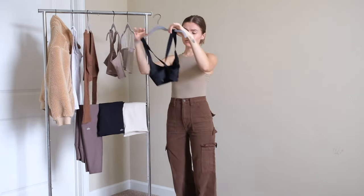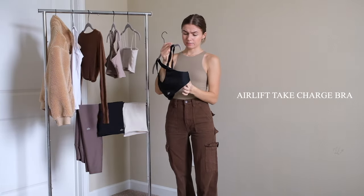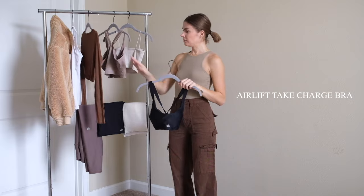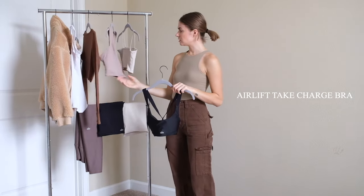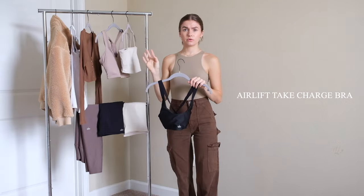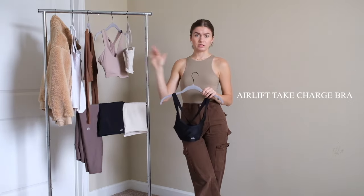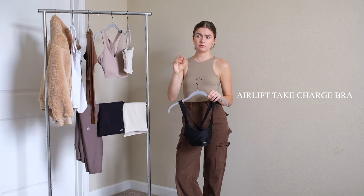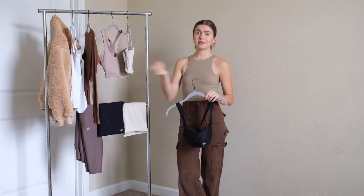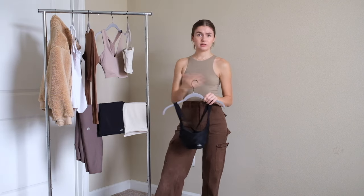This is my favorite top from Alo. It has inside padding. Everything here, like this t-shirt and the other tank tops that I'll show you in a second, they all have padding, and I hate it, and I take it out immediately because it's constantly moving when you're washing it, and it kind of deforms it. You need to take it out, iron it, and put it inside. This is just annoying, and I don't need any padding.